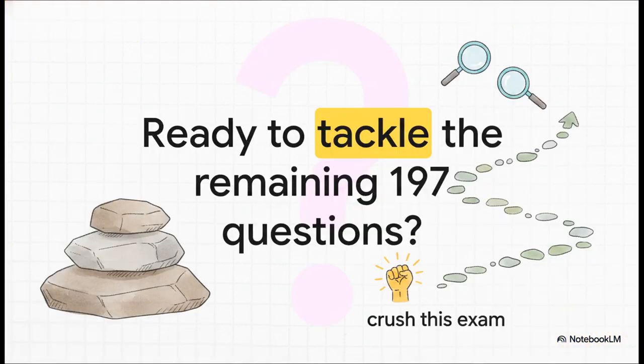You've built a rock-solid foundation with these 3 case studies today, analyzing exactly how the NSPS phrases their questions and tests your practical knowledge. You've mastered the first 3, but with 197 questions left standing between you and your certification, ask yourself, is your foundation built on simple, fragile memorization, or is it built on a true, multi-dimensional understanding of the surveying field? Keep digging deeply into those definitions, keep visualizing those environments, and you will undoubtedly crush this exam.